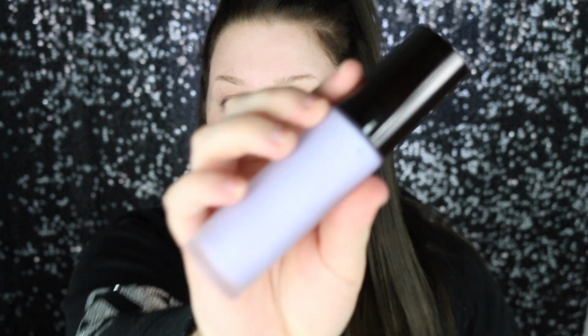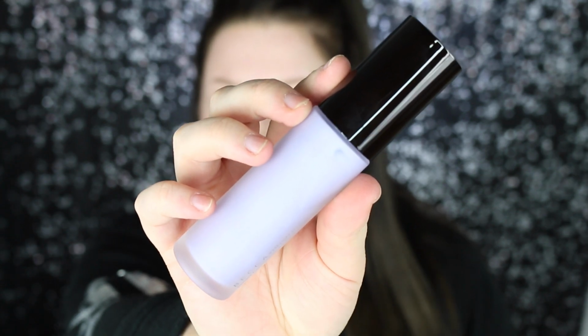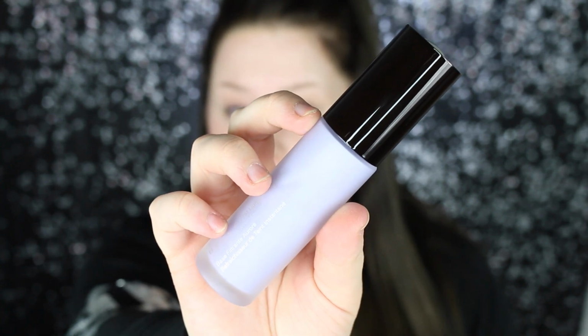The first thing I'm going to try out is this new Becca primer, and this one I've been hearing so much about. I've seen a lot about it on Instagram and all that kind of stuff. This is the Instant Complexion Refresher First Light Priming Filter. It's this violet color, and from what I understand, it's supposed to brighten your skin a lot, which I'm excited to try out. So we're gonna see how this goes.